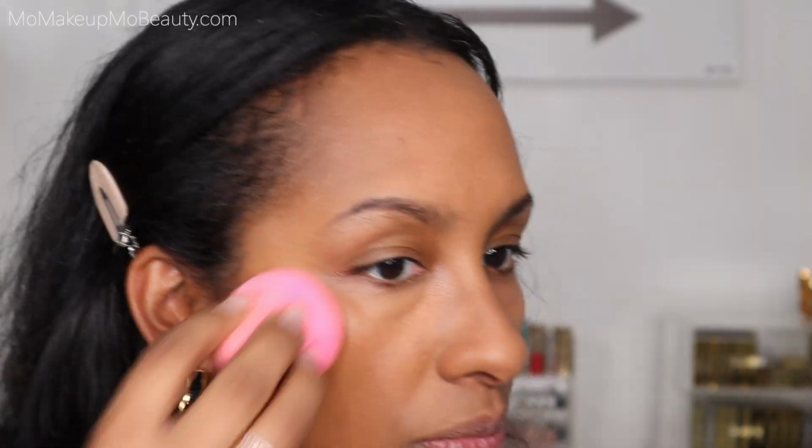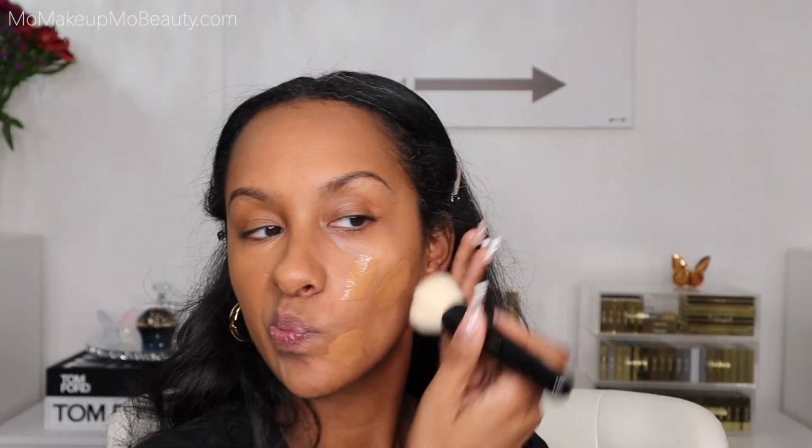I'm going to pick up whatever's left on the back of my hand with the sponge and see if we can build up just a little bit more. Like right here. Put a little bit more product right there. Let's see. I'm going to go in with my WestmanAtelier brush. This is the blender brush. I'm just going to stipple it at first and then kind of buff it a little bit.